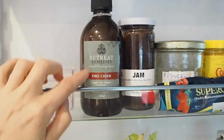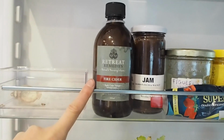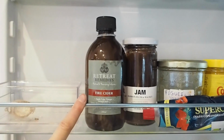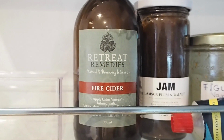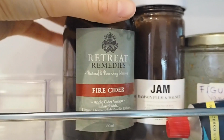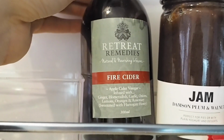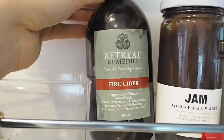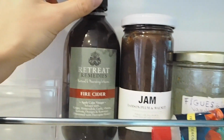Fire cider, I'm going to tell you more about this in a blog post. I have this pretty much every day, especially in cold and flu season. This is amazing. It's made by this wonderful woman based in Bristol, and she's amazing. It's called Retreat Remedies. I'll put a link down below for you, because I swear by this.